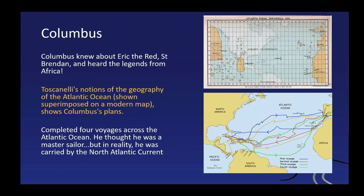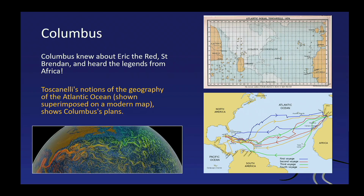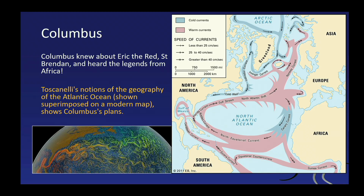He believed that it was his skill that allowed him to do that, but of course the reality is there's an ocean current. And I think with a bit of luck, he just hit this ocean current that brought him towards the Americas and back. So here is the North Equatorial and the Gulf Stream ocean current. And this is exactly how Columbus sailed. He went down to the Canary Islands, and from there he went westwards, and then he came back a little bit further north, hitting Iberia again. And this is why some people say maybe he wasn't the most skilled sailor, maybe he just was a very, very lucky sailor.